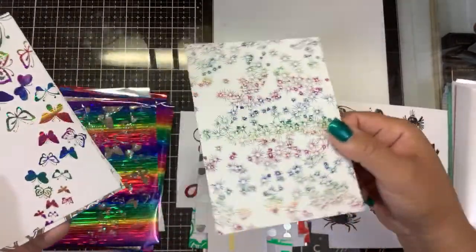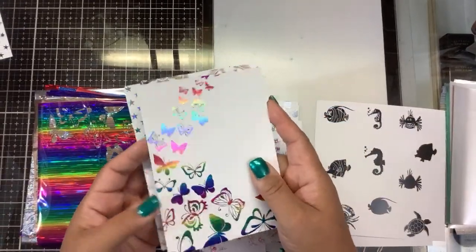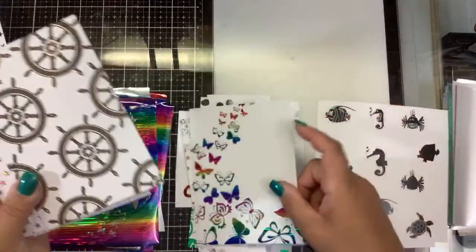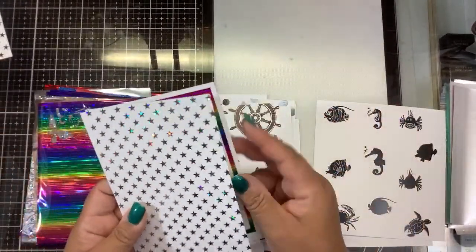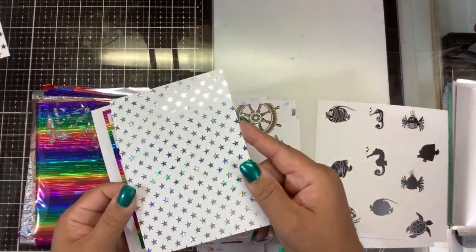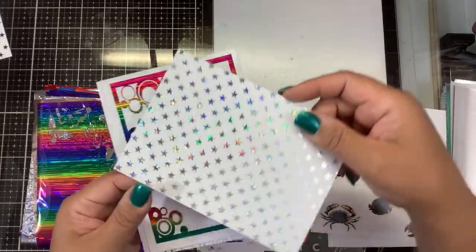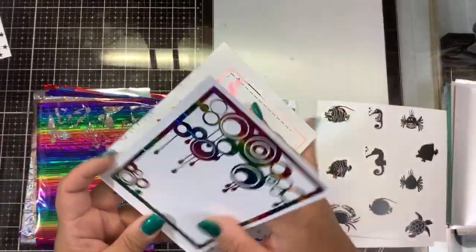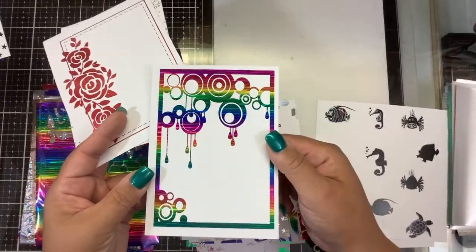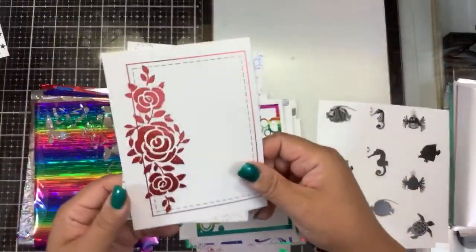We love our foils. This one's really cool. So pretty. This one I'm going to have to fix. That was my first one, so that's okay. Wow. Wow, wow, wow. Love it. This one's super cute too.